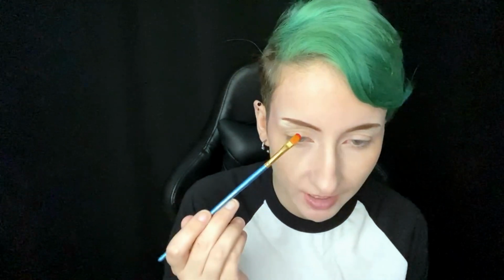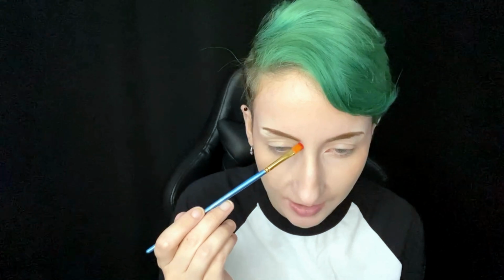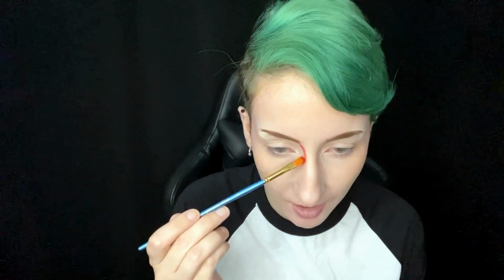So the red contouring goes literally up her eyebrows and down to the sides of her nose. I've just got a very angled brush, I think it's actually a paintbrush, but who cares? And we're gonna really just try and get that nice sharp edge in there. Don't worry if it's really bright at first. I always say this with any kind of stage makeup, but you want it to be bright. You want it to stick out.